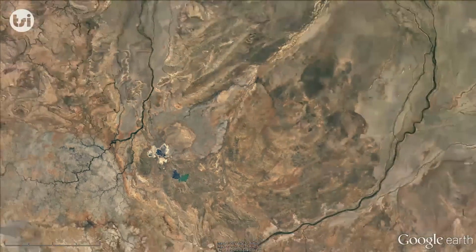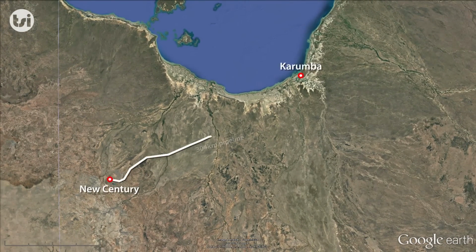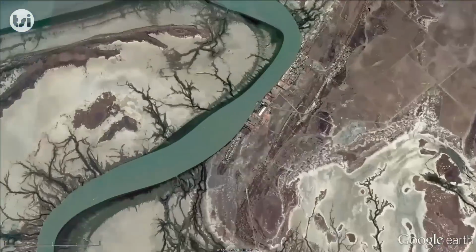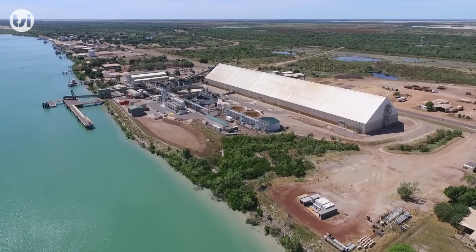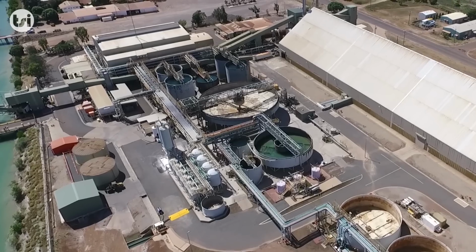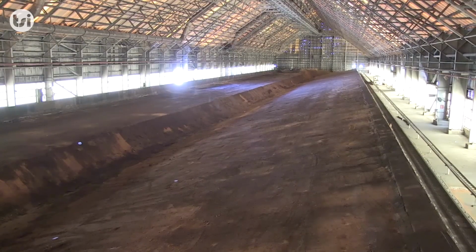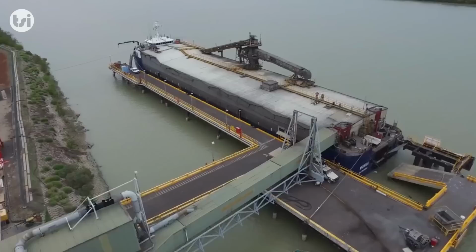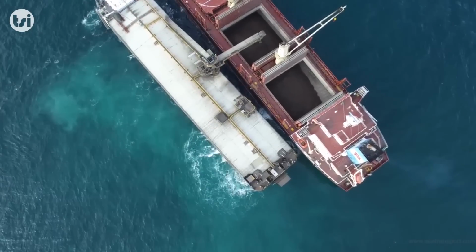Concentrate is then transported to port via the company's existing 304-kilometre slurry pipeline. The transit time is around 72 hours, and the pipeline historically transported around 1 million tonnes of slurry per annum. Once the slurry reaches port, it is dewatered and dried. The concentrate is then stockpiled in the concentrate shed in preparation for shipping. The company owns a purpose-built 5,000-tonne barge that is used to transport concentrate from port to larger shipping vessels offshore.